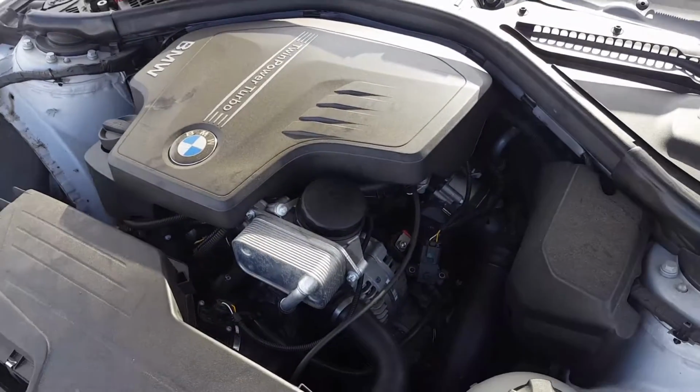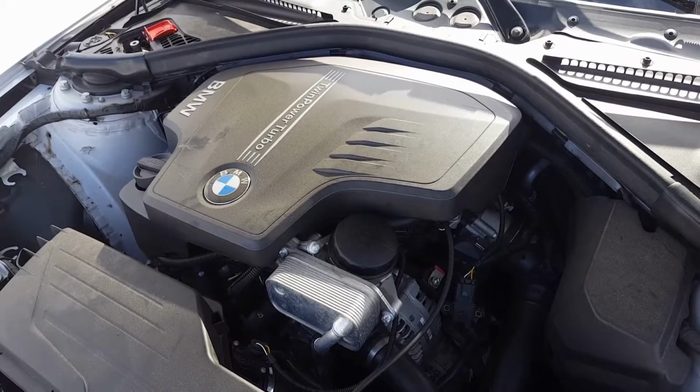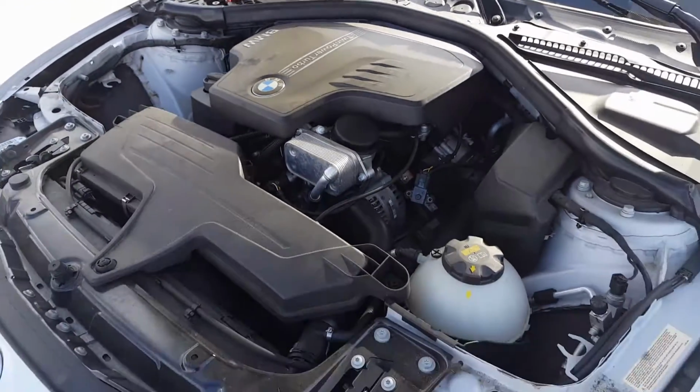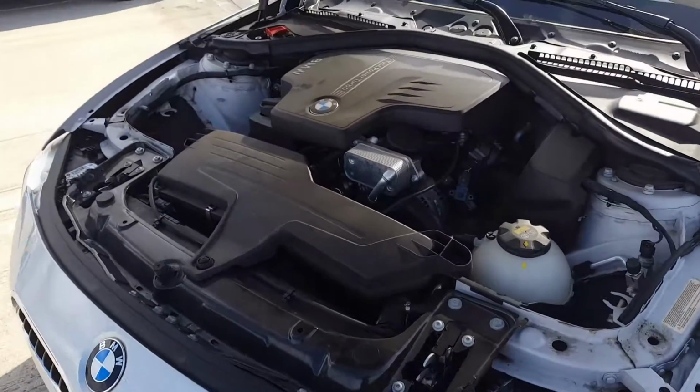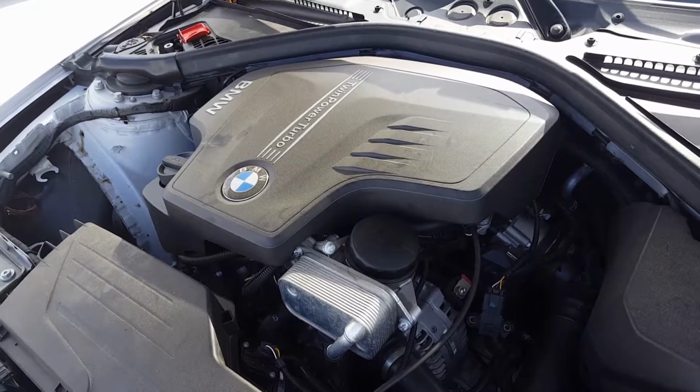This is a 2016 BMW 328i xDrive, so it has the all-wheel drive, so it's functional in the snow. It's got an inline 4 turbocharged engine, and guessing from the sound of it, it has direct injection.